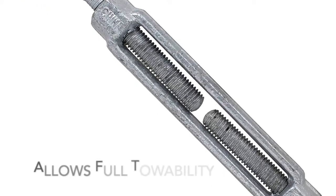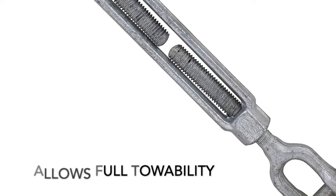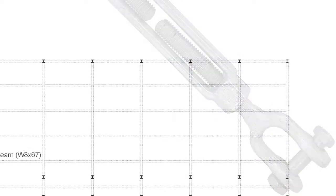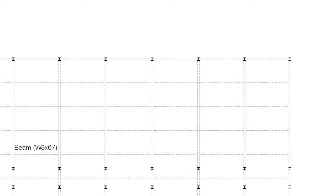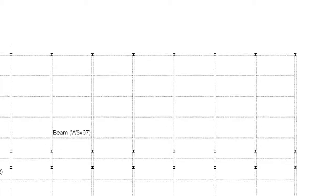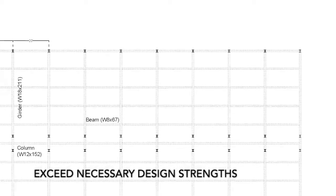This will allow for the structure to be disconnected and towed to shore in the case of an extreme emergency or the addition of any new equipment or floors to the facility. The main force-resisting system is comprised entirely of structural steel. W-shaped sections are used for all beams, girders, and columns. Using ASCE 7-16 and AISC's Steel Construction Manual, all member geometries were proven to exceed necessary design strengths.